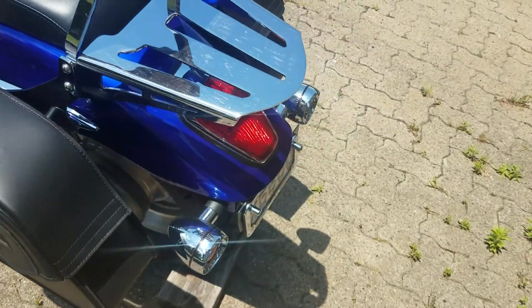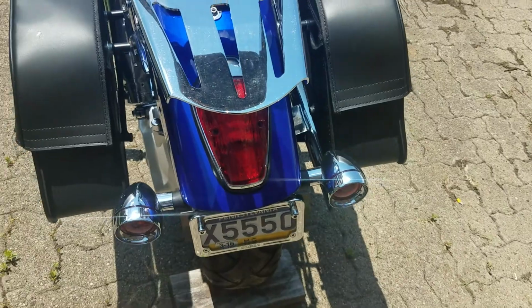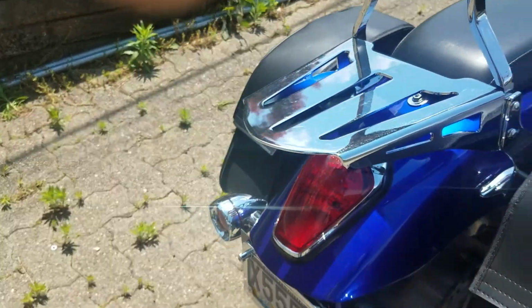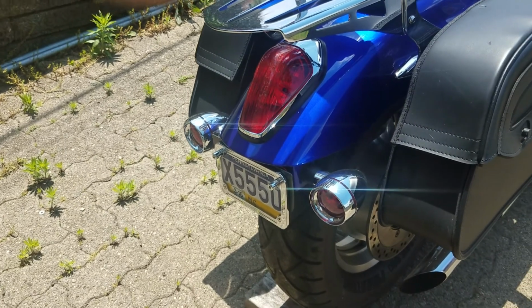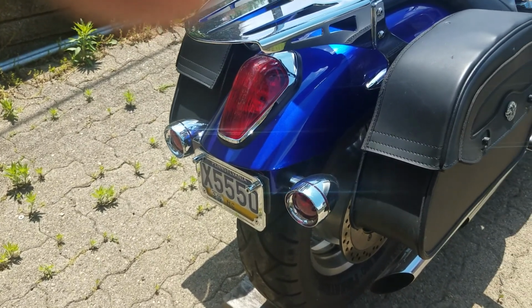So I have the brand new parts. I also have brand new lenses for all of these because I bought them as a set. I just buy everything. And I just never put them on because you watch the bike, it's this gorgeous bike.